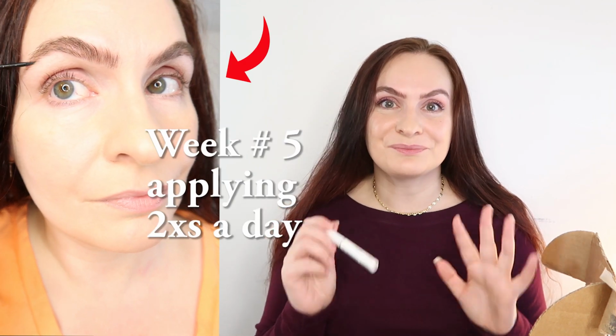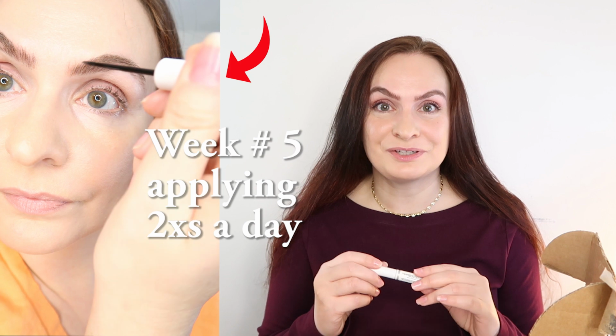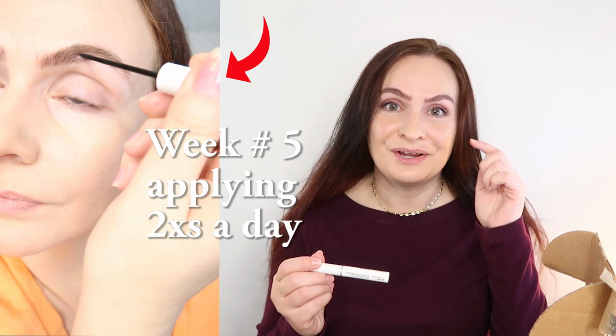I'm on the 5th week right now, and there's been a bit of improvement, especially from week 2 for my lashes, and about week 4 onward for my brows are really starting to kick in, and I'm noticing a big difference. And I have that documented in my short section, so you can look at that if you want to. I'll have that linked below, and I'm going to keep going.